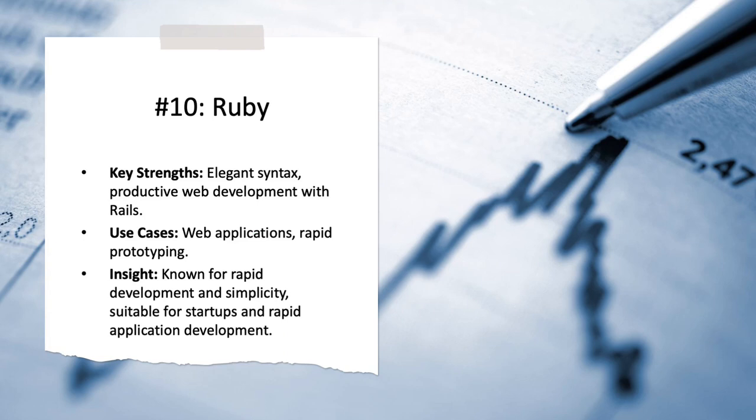And finally, number 10 on our list is Ruby. Its key strengths are its elegant syntax and productive web development with Rails. Some of the use cases are web applications and rapid prototyping. So that's number 10, Ruby.